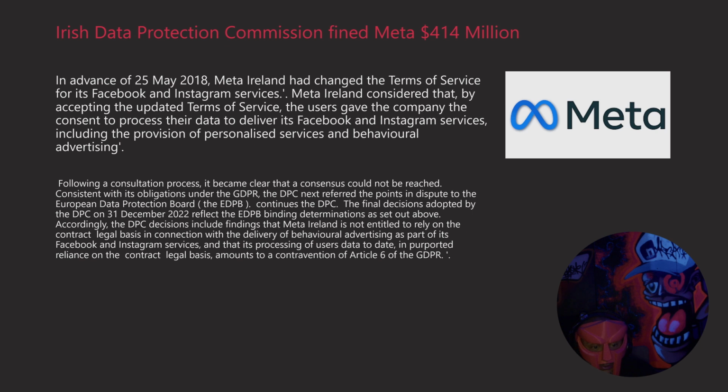The final decisions adopted by the DPC on the 31st of December 2022 reflect the EDPB binding determinations as set out above. Accordingly, the DPC decisions include findings that Meta Ireland is not entitled to rely on the contract legal basis in connection with the delivery of behavioral advertising as part of its Facebook and Instagram services, and that its processing of users' data to date in purported reliance on the contract legal basis amounts to a contravention of Article 6 of the GDPR.